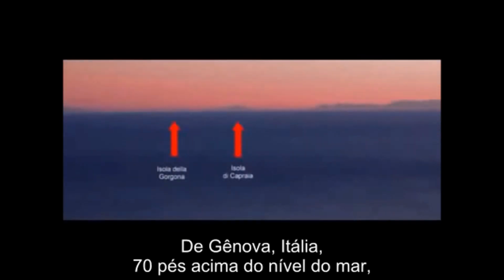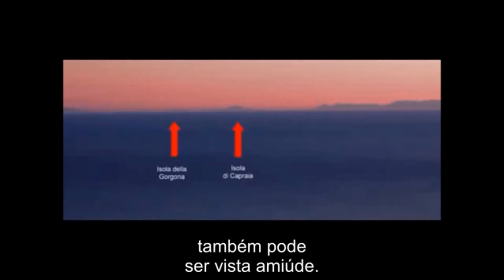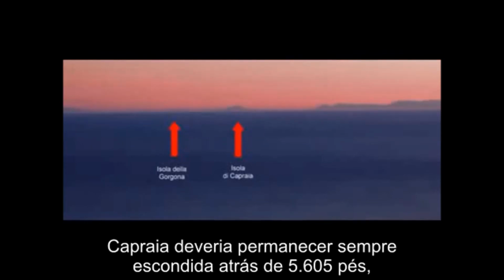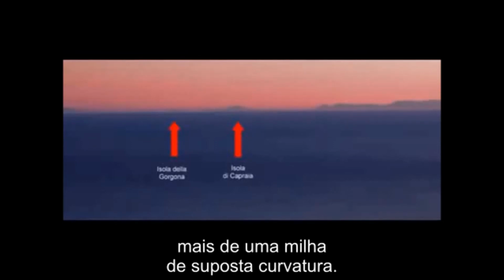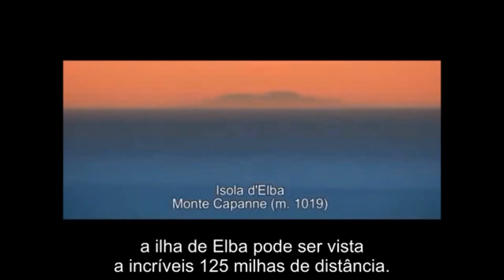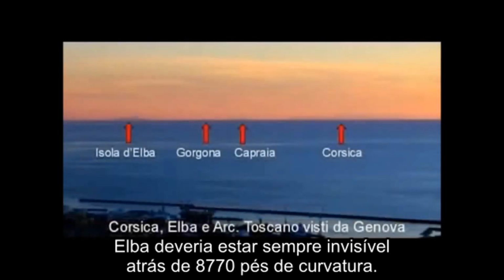76. From Genoa, Italy, 70 feet above sea level, the island of Caprea, 102 miles away, can often be seen as well. If Earth were a ball 25,000 miles in circumference, Caprea should always remain hidden behind 5,605 feet, over a mile of supposed curvature. 77. Also from Genoa, on bright clear days, the island of Elba can be seen an incredible 125 miles away. If Earth were a ball 25,000 miles in circumference, Elba should be forever invisible behind 8,770 feet of curvature.